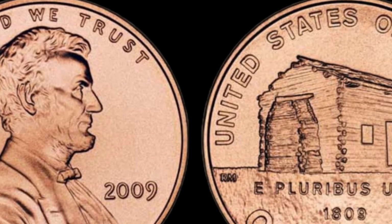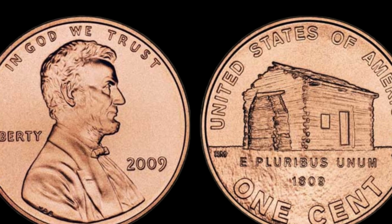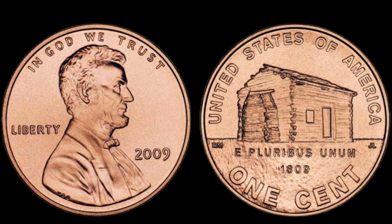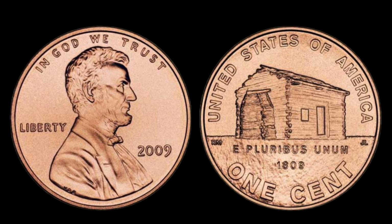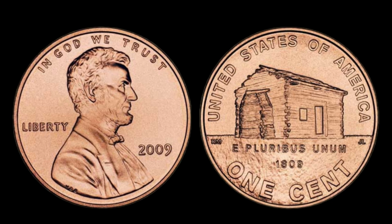What if a single penny could change your life forever? Imagine discovering that an old coin lying unnoticed in your drawer could be worth millions of dollars. Yes, you heard that right, millions. Today, we're diving into the incredible story of the 2009 Lincoln Log Cabin penny without a mint mark, a coin that's making waves in the collector's market for its jaw-dropping value.